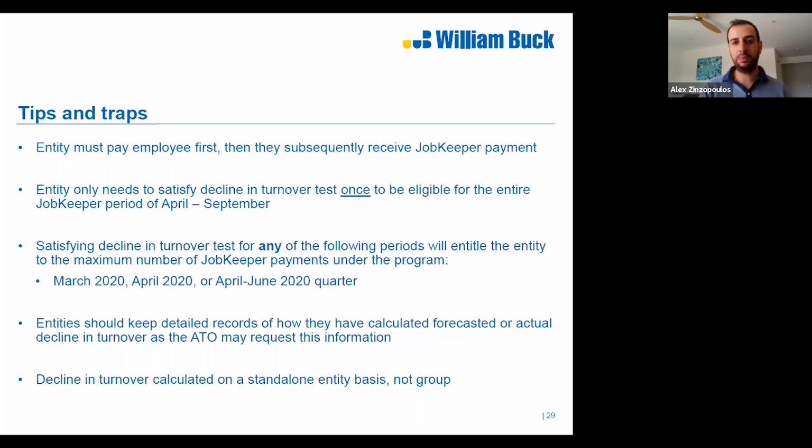So for the month of April and for the April to June quarter, obviously there's going to be historical figures and there's going to be forecasting. And that's perfectly fine. So use the data that you've got already for the month of March, 24 days, and then you can forecast for the next 6 days.